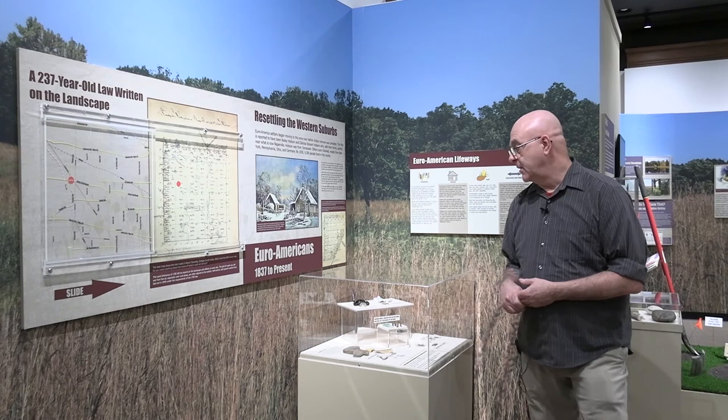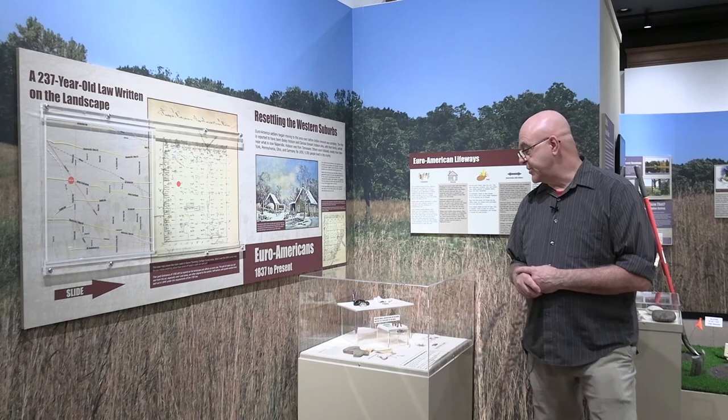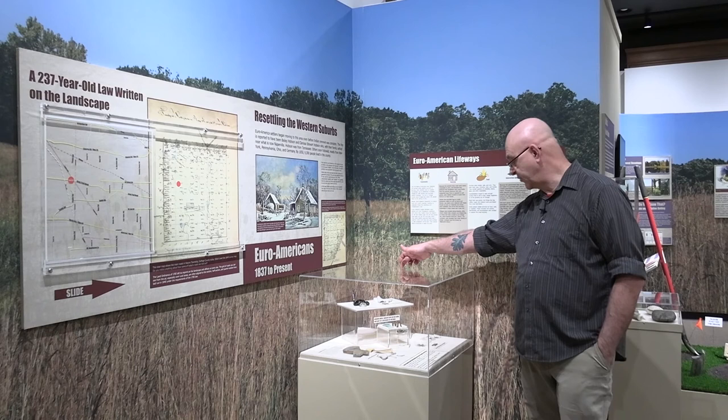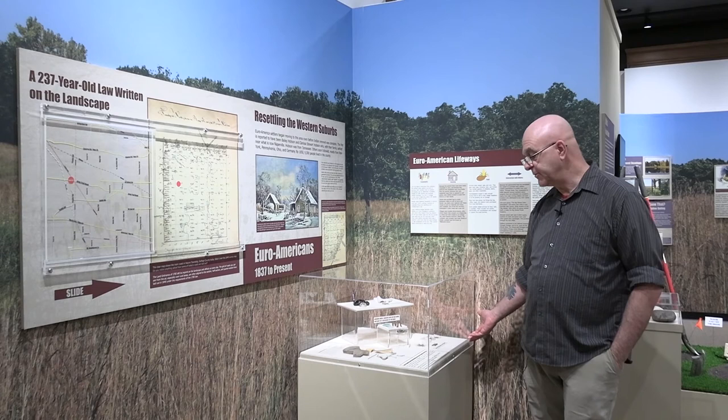And so we have materials here from the Thompson-Paxton farm, which is down near where Fermilab is currently located. And these materials date to probably the 1830 to 1860 period. And just like the materials from the Windrow site, the Potawatomi village, these give a good sense of how people are living at that time. There are materials related to the house that they would have lived in. So cut nails, glass fragments, ceramic pieces, glass pieces, some parts of some toys, harmonica, ceramic figurines, clothing, smoking pipes, again, commercially produced smoking pipes.